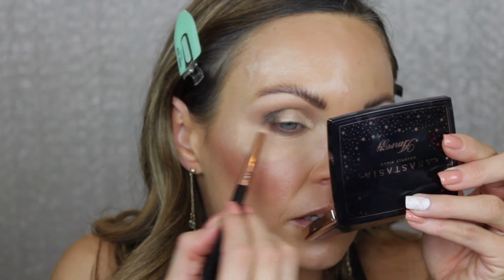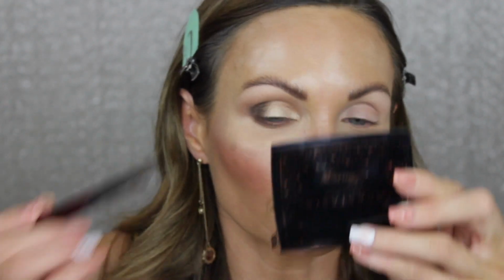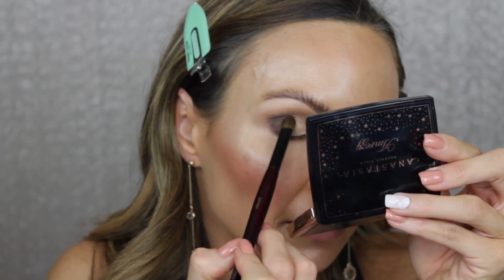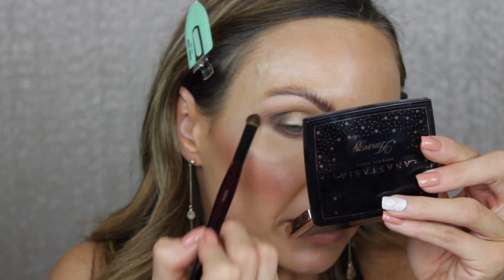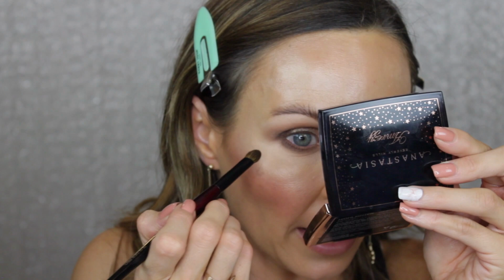That dark shade is extremely pigmented and blends amazingly. Like, no muddiness, no choppiness, nothing. It's a good shade, and I'm not getting any fallout. This is a neutral palette for that neutral girl. Okay, I'm gonna leave it there.